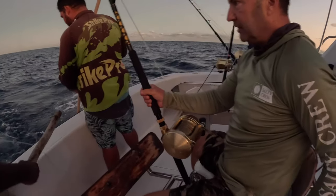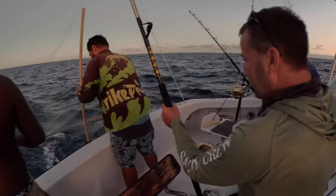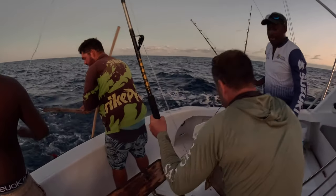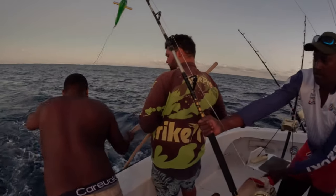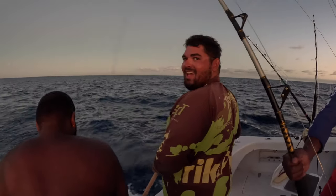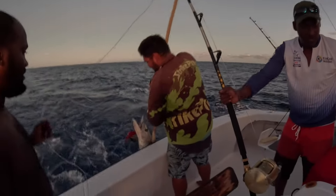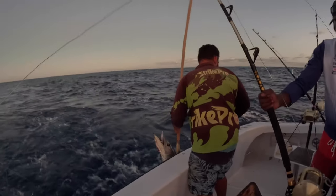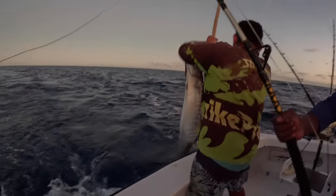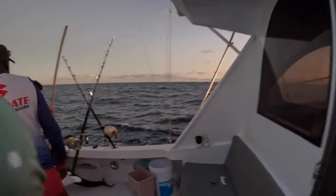Hey, pulled some line off that 80. It was crazy, it screamed. I really thought it was going to be something. I thought it was going to be a marlin or something. You got that? We need dangerous animal control again. Yeah, we have to kill it before entering the boat. That's a nice fish, but it's not what we were expecting.